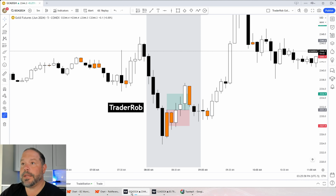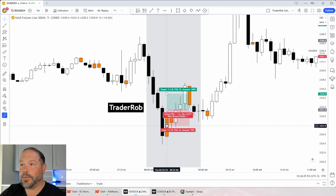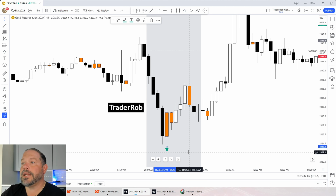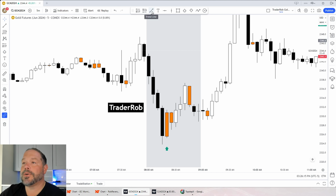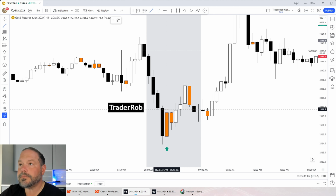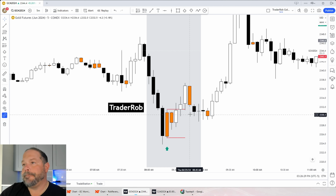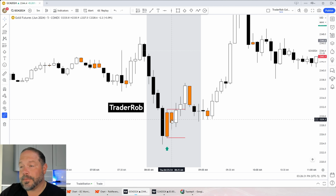Let's go with gold. So gold, we got a beautiful setup here at 8:20 in the morning, close 8:25 candle. So right here. Let's put this guy right here just to demonstrate. Again, you're going to have your entry order at the top of this inside bar. So right there would be your entry long, and right here would be your entry short. Okay.